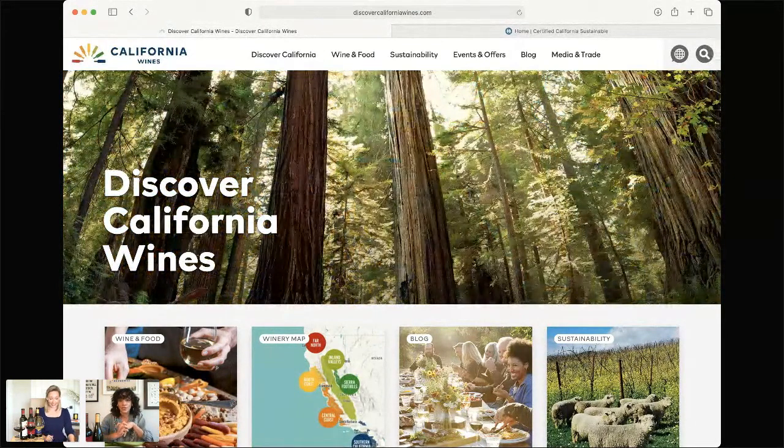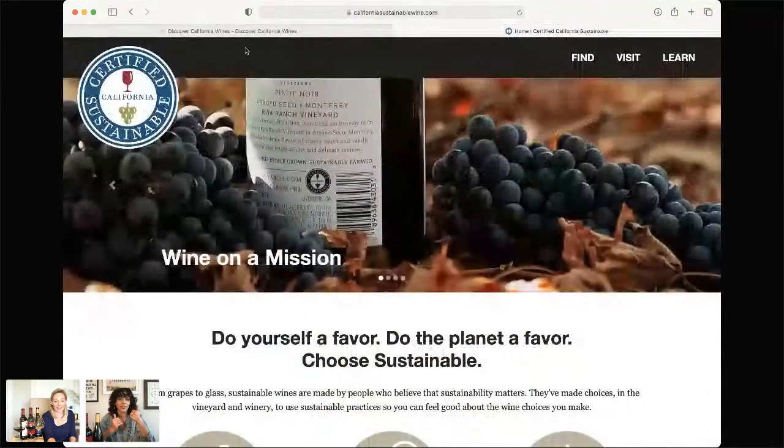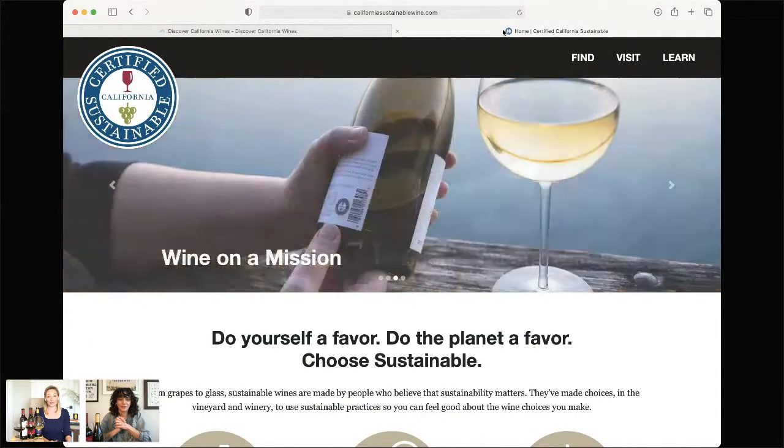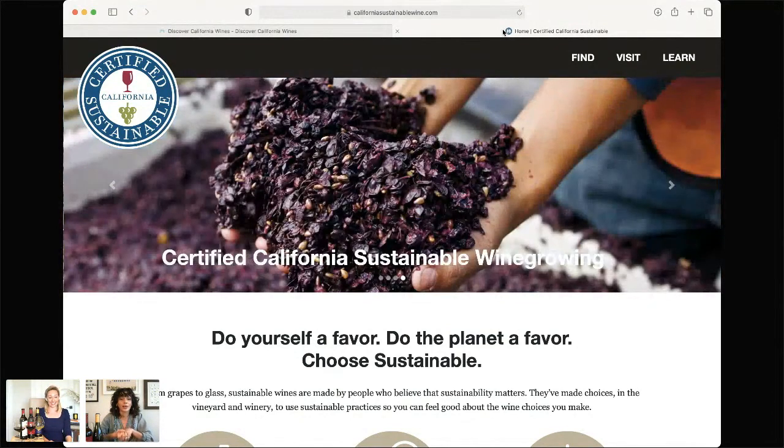But California Sustainable Wine, is it with an S, right? I don't want to misspeak. It's actually wine.com. So it's CaliforniaSustainableWine.com and DiscoverCaliforniaWines.com. Just making sure we get our plurals and our singulars correct. So CaliforniaSustainableWine.com.